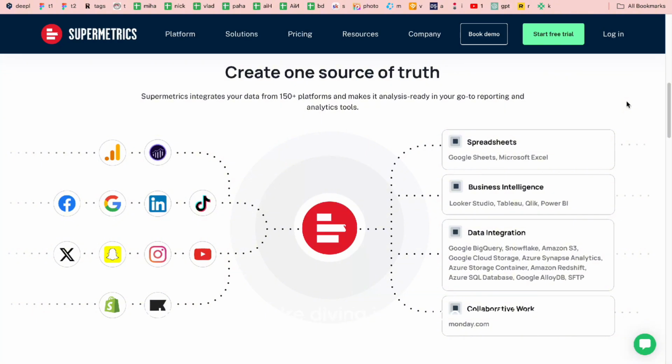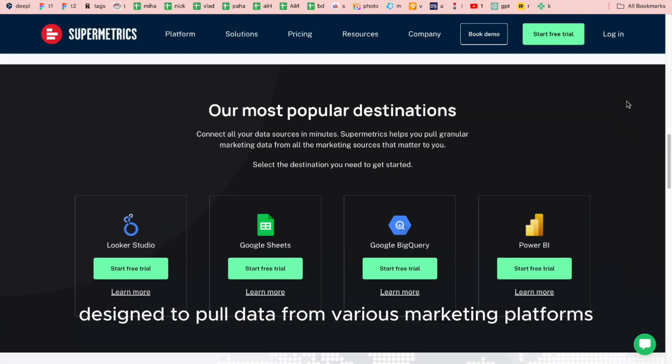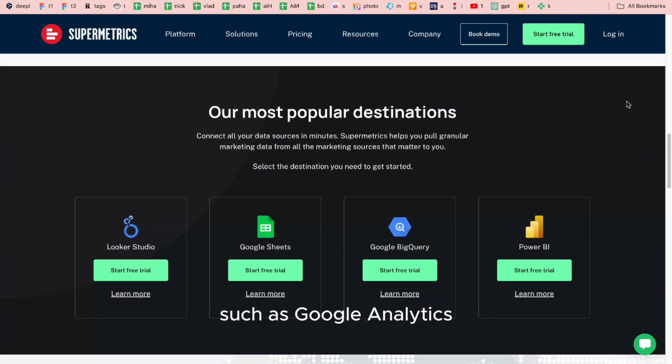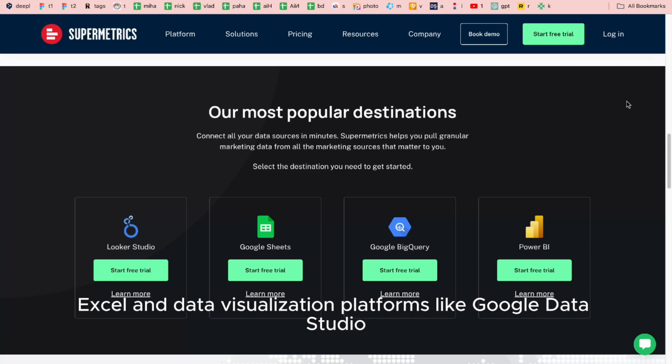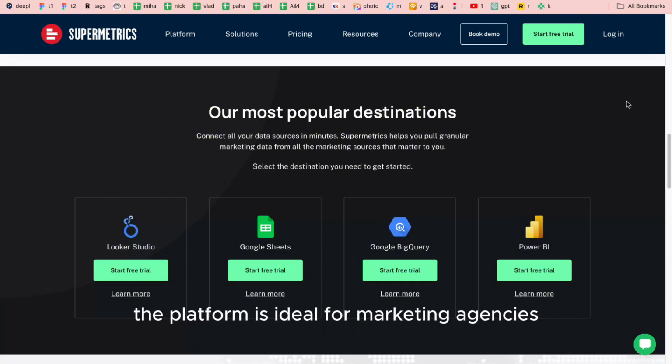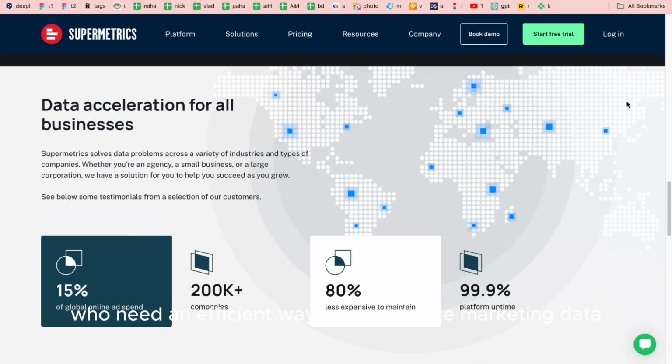In this video, we're diving into Supermetrics, its key features, who it's made for, and why it might or might not be the right fit for your business. Supermetrics is a powerful data integration tool designed to pull data from various marketing platforms, such as Google Analytics, Facebook Ads, and LinkedIn, into tools like Google Sheets, Excel, and data visualization platforms like Google Data Studio. The platform is ideal for marketing agencies, data analysts, and digital marketers who need an efficient way to consolidate marketing data without manual input or complex coding.